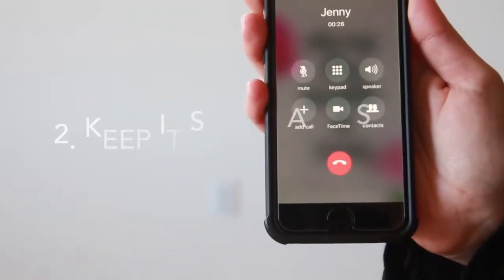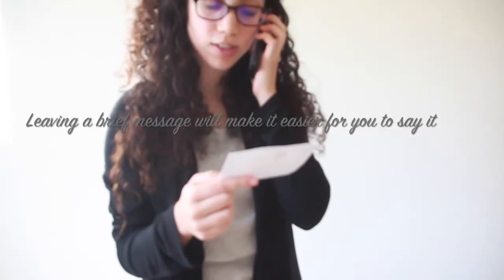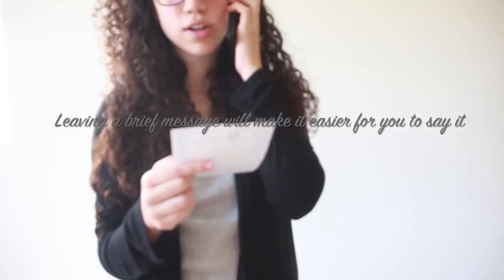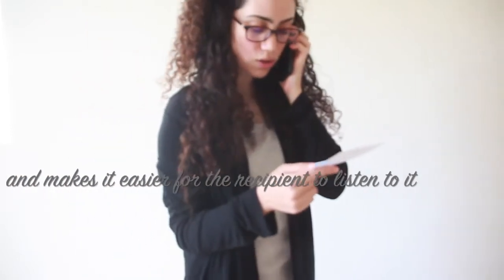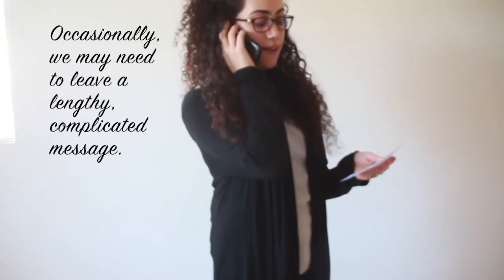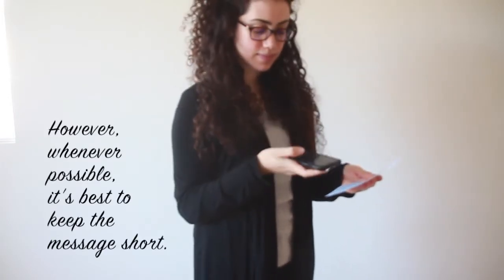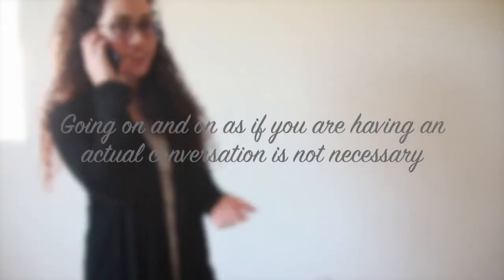The second tip to leaving an elegant message is to keep it short and simple. Leaving a brief and simple message makes it easier for us to give the message, as well as for the recipient to listen to it. Occasionally, we may need to leave a lengthy, complicated message. However, whenever possible, it's best to keep our message short. Going on and on as if we're having an actual conversation is not necessary.